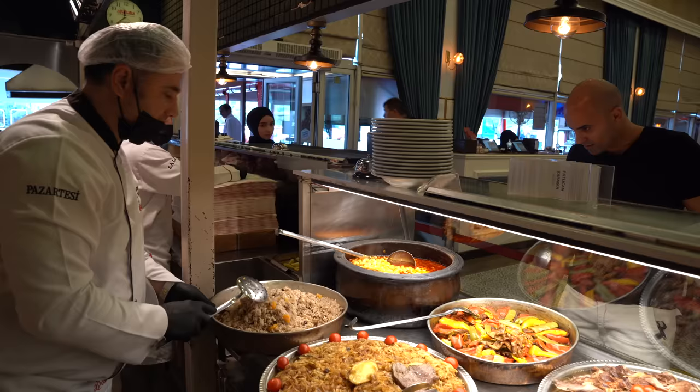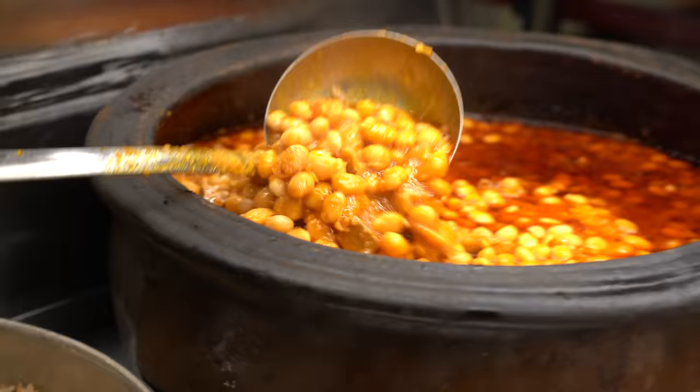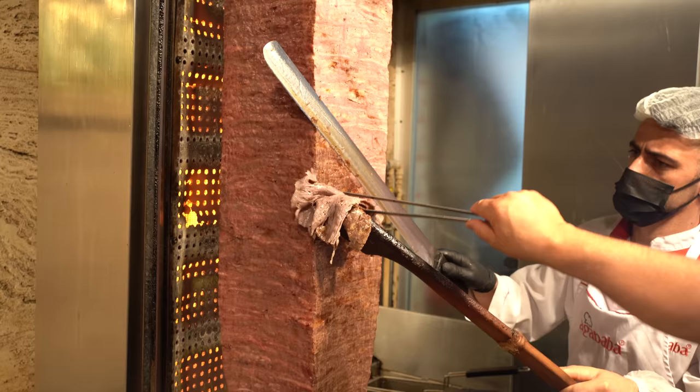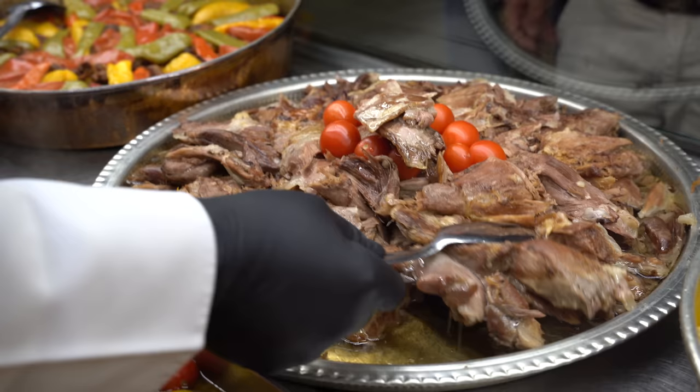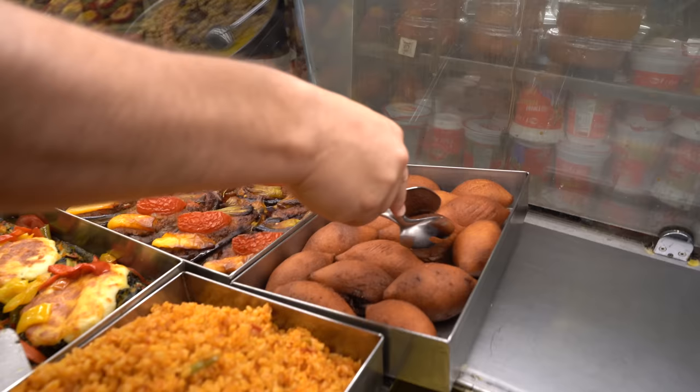And for lunch, we came to this restaurant selling tons of different food that will make your mouth water. From soups, vegetables, to meat dishes and döner, this place has it all. The chef is going to make a plate with a bit of everything.